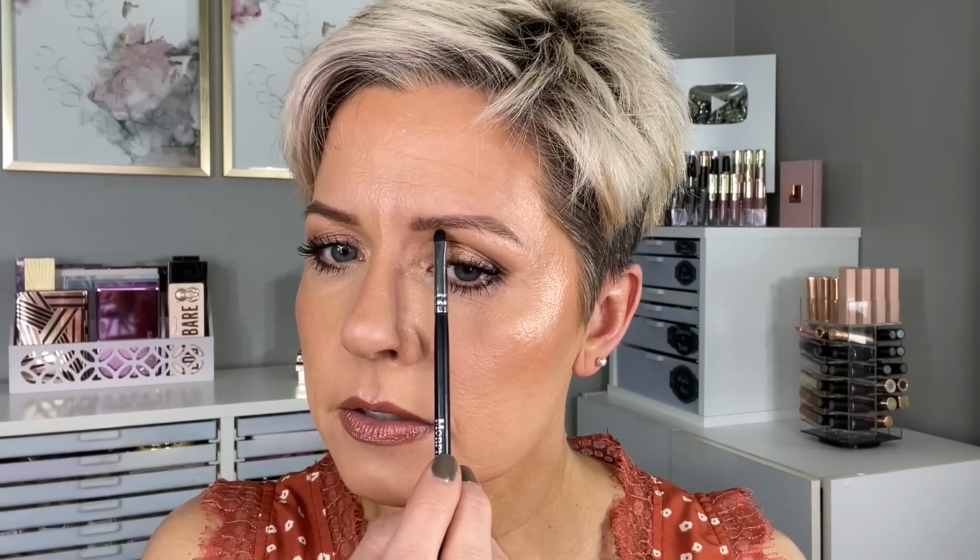Or you can use, this is the Morphe M326. This is more of a curved tip, very small. I believe e.l.f. has a similar brush shape. And so this allows you to just go right along the bottom edge of your brow. Now, if you're going to be somebody who carves out your brows, I would encourage you to do your brows before you do your eyeshadow because you can blend out that concealer and then go in with your eye makeup.